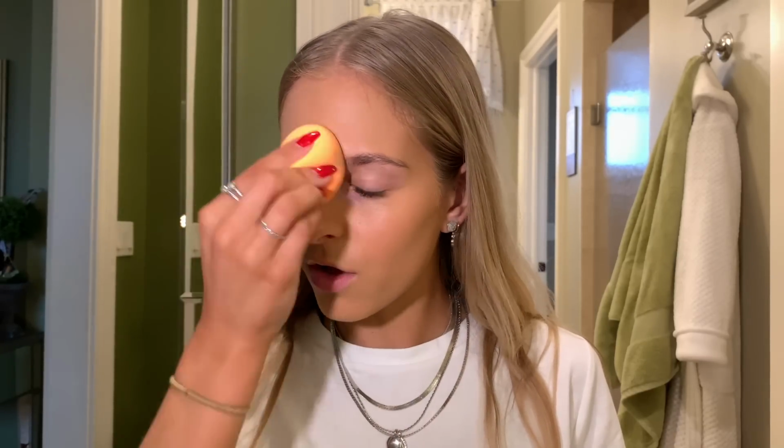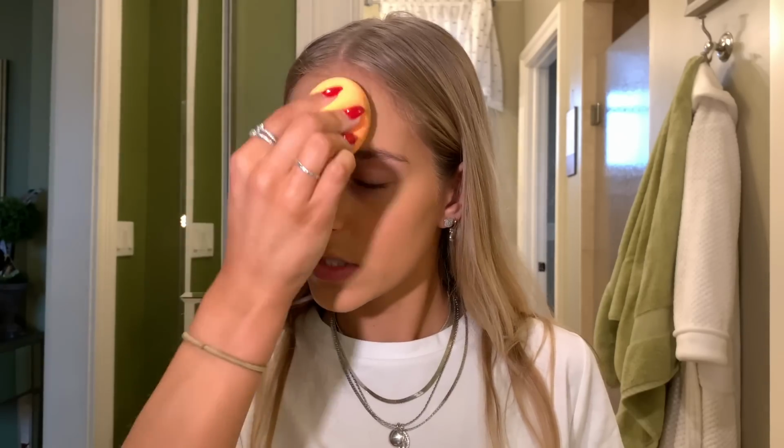So far, it already has really great coverage, but I can still see the redness of my cheeks peeking through, which I don't mind. I don't like a super, super full coverage foundation, but for the sake of the video, I'm gonna add some more and see if it's buildable or if it gets cakey or something. Okay, yeah, it's definitely buildable. The redness on my cheeks is now covered up. I don't really know what the finish of this is by itself, but with those primers, it's very hydrating and dewy. I don't know if you can tell on camera, but I have a nice dew to my face.